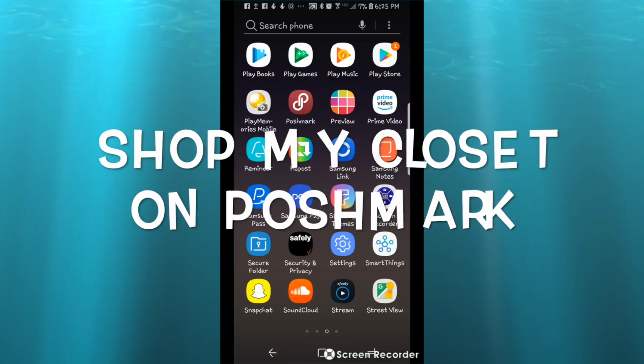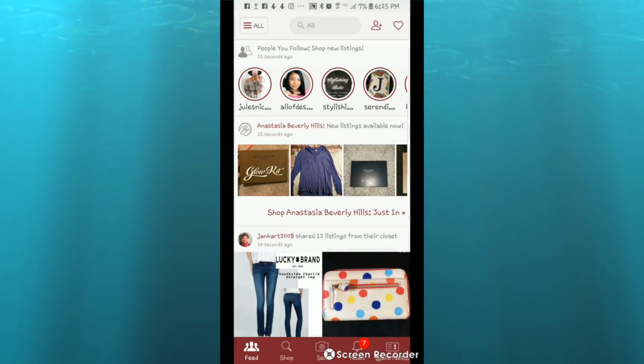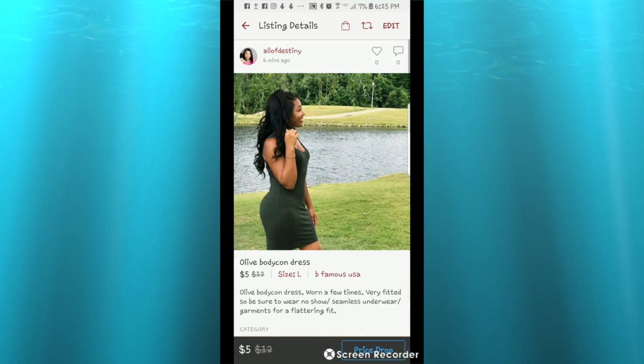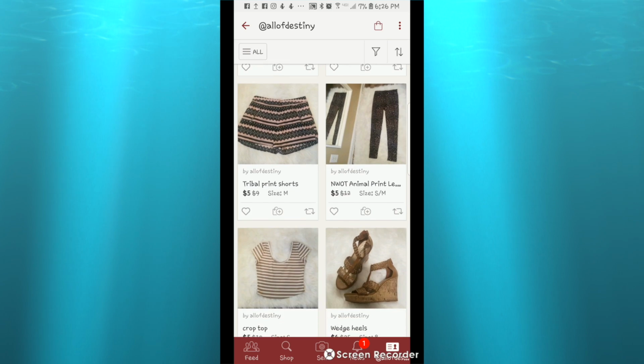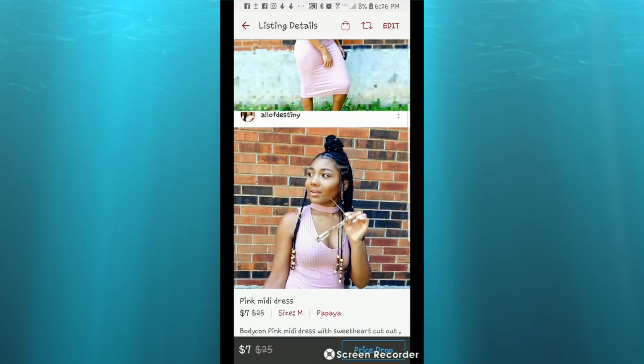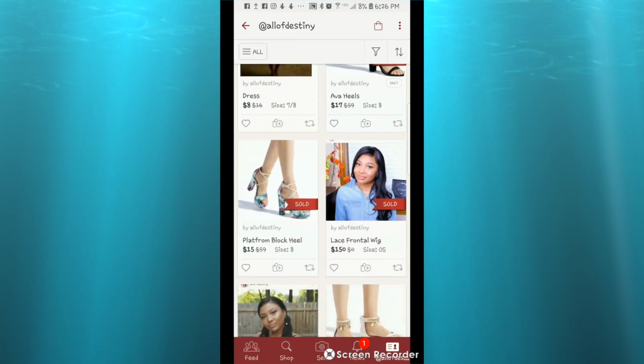So yeah. Okay, so I finally posted a few items to my closet. Well, some, not all. Yeah, this is just what my closet looks like. If you all want to check that out, my Poshmark closet name is All of Destiny. Even if you don't want to check out my closet, I would definitely suggest downloading the app and cleaning out your closet for yourself. That way you all can earn some extra money.